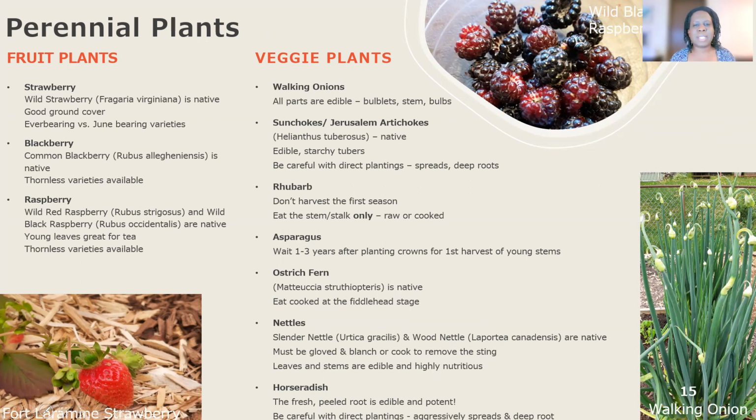So if you know you're going to be planting your edible garden and you kind of want something to fill in around the spaces, then strawberries are a great choice. When picking out your strawberries, you want to be aware that there's kind of two main types. There's the ever-bearing varieties and then June-bearing varieties. The ever-bearing varieties will produce smaller harvests more throughout the summer, whereas the June-bearing varieties are going to give you one big harvest around the month of June or so, and that's pretty much going to be it.